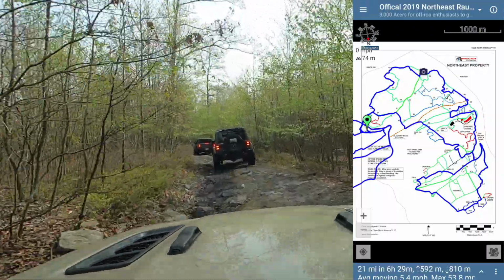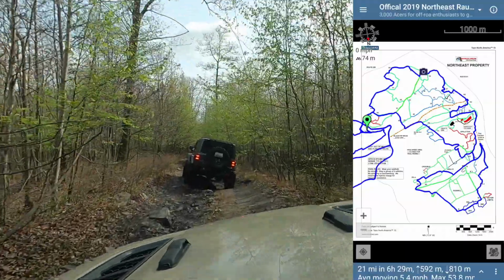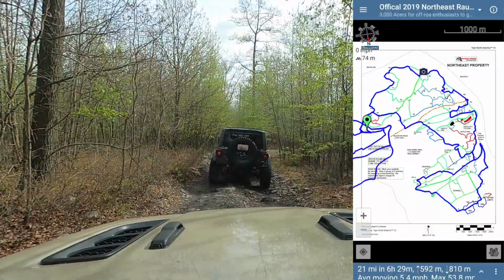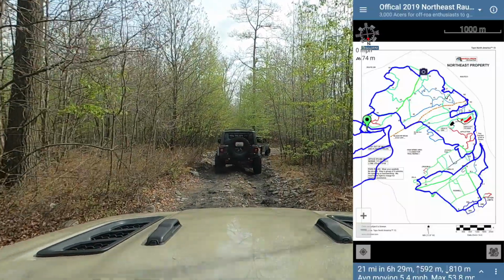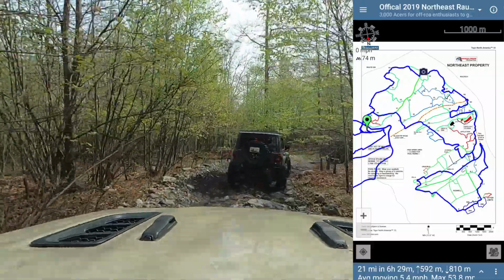And the app that you see here in the corner is Maprica. It's a skiing app on Android, or it's a mapping app on iPhone, and you can use it to map out where you go. But that's Maprica. So anyway, let's start talking about the trail and what's going on.